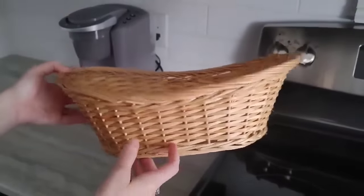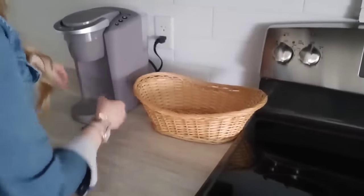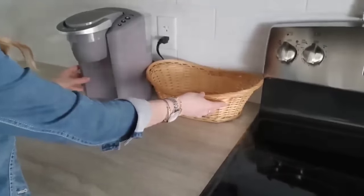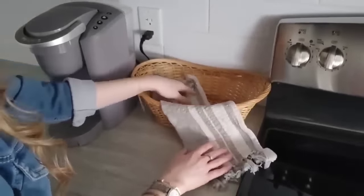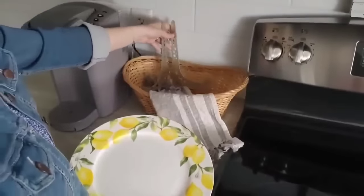Okay, I found this super cute basket at the Goodwill. I think it's so cute. It was only a few dollars, so I knew that this would look really cute for the kitchen, and I kind of wanted to build a little vignette inside of it. So I think, to me, when I want to make something really cozy, I love to layer a lot of pieces in.